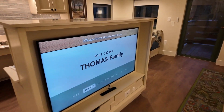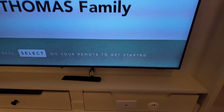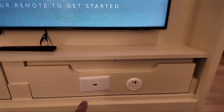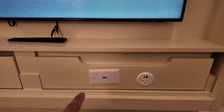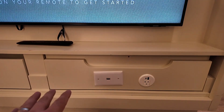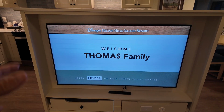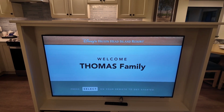Now, one of the things I like about this kind of entertainment station is they are starting to put not only places for you to charge and plug in your devices, but there's actually an external HDMI so that you can plug in your Apple TV or whatever external device. Maybe it's a video game system. I really like that they are designing these rooms for families to spend a lot of time here and really enjoy themselves. Plug in a DVD player, whatever it is.